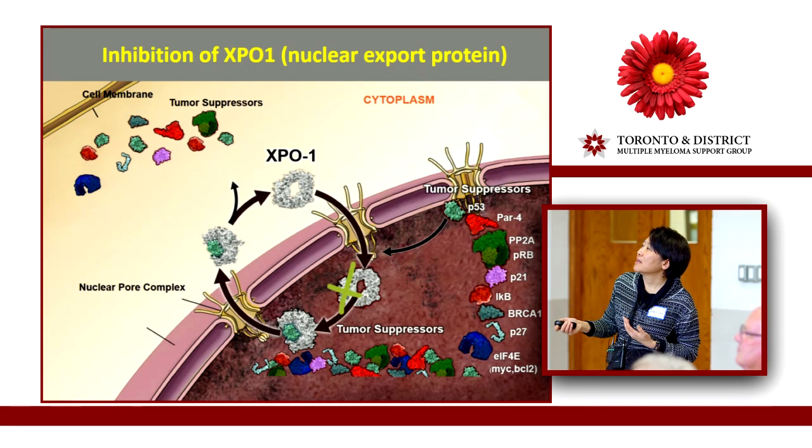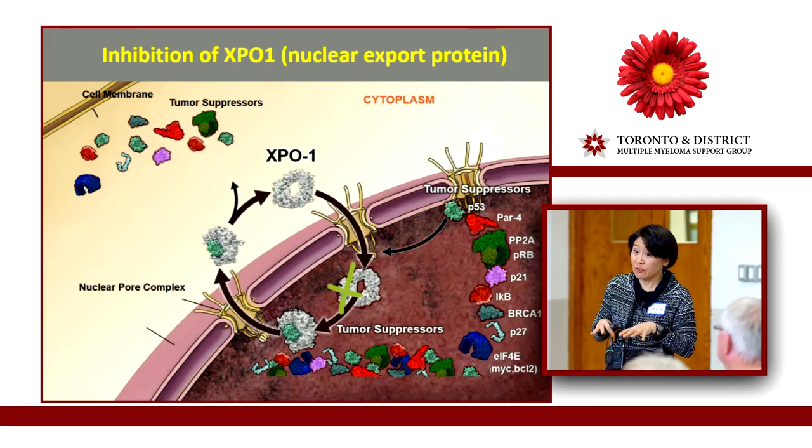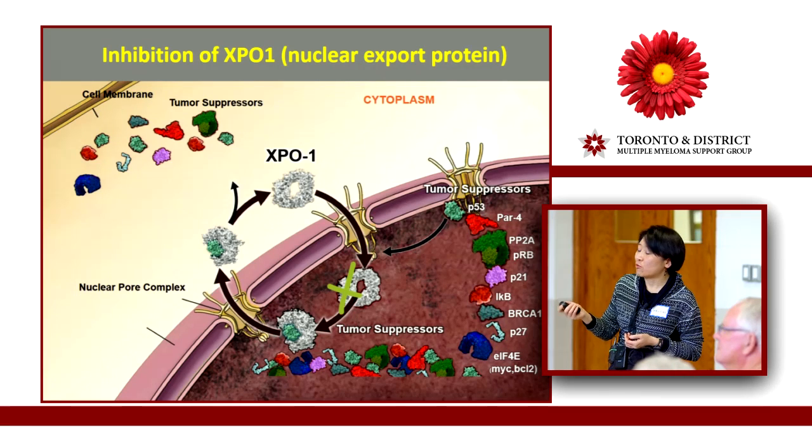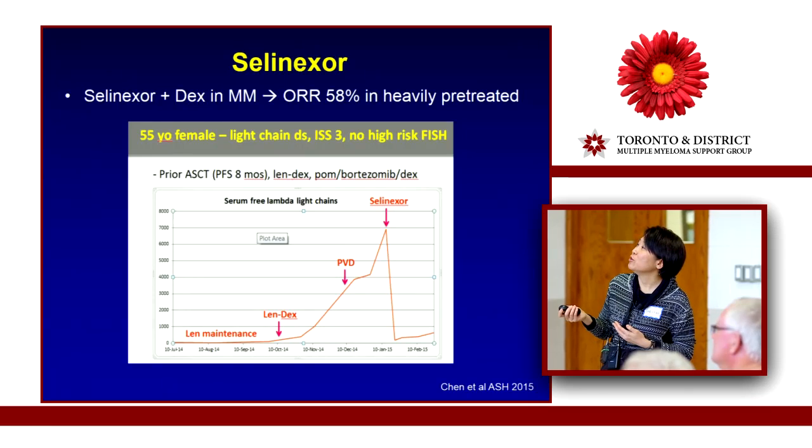What this drug called selinexor does is it inhibits this protein, so that these other things that normally get shuttled out and broken down are stuck inside the nucleus. And the key things that are stuck inside are what we call tumor suppressor proteins, which work to suppress your tumors from growing. So if you can keep them in the nucleus, the inside of the cell, where they are working actively, then this cell can't grow and proliferate. So it's a very interesting mechanism for a new drug.